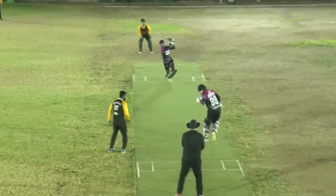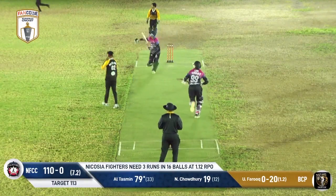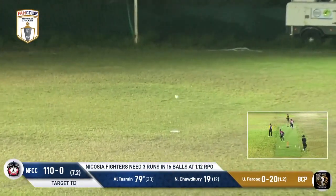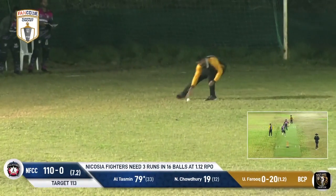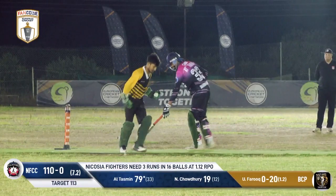Again, a bit of poor fielding there. Trying to stick a foot out. This one, a big swing again from A.Tasmin. And it just skips across the field towards third man. And they end up coming back for a second.